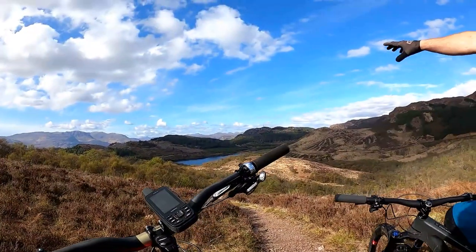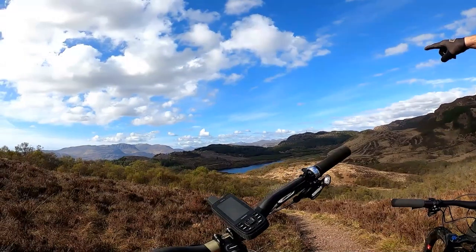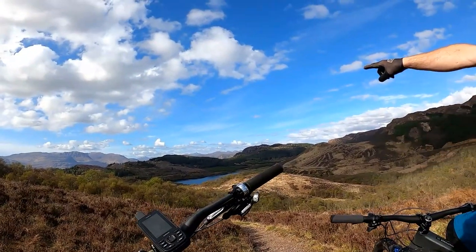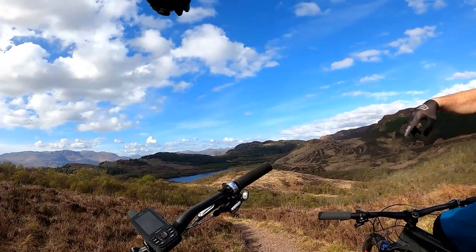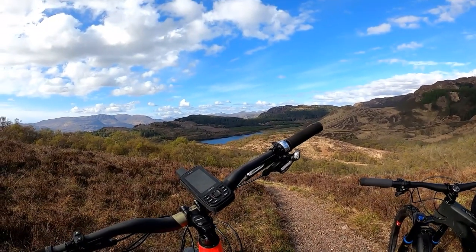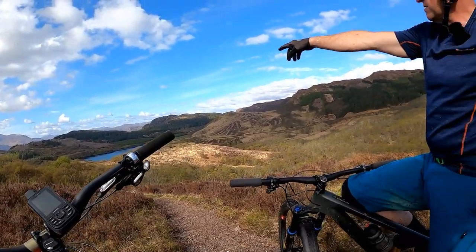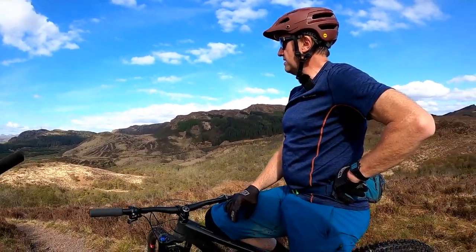So the far hills in the distance is Torridon. Yep. So the one with snow on is Ben Alligan. And just to the right of that, you can see those peaks, four or five in a row. That's the horns of Alligan. And I think the one in the middle is Ben Damph.